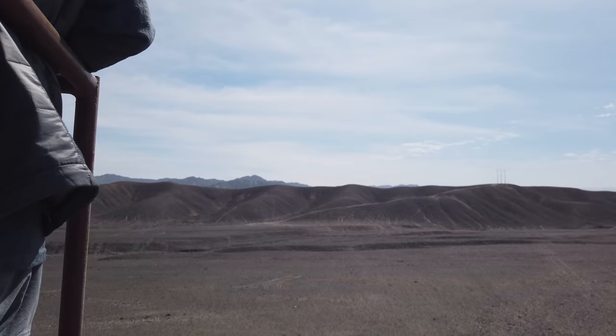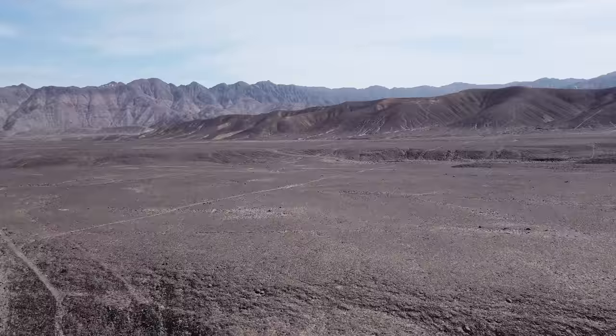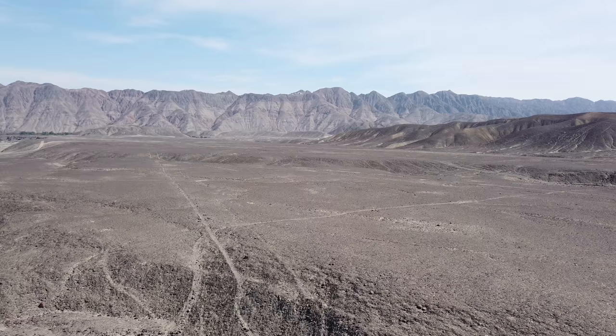I can zoom in. I'll zoom in and see. I'll go inside here. Okay, go here. Well, I can't see anything. So there are approximately 1,600 geoglyphs in this area.